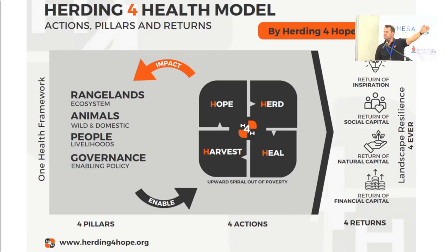Then we herd, skilled herding. It starts healing, and it starts producing a harvest, and it's a cycle. And out of that process, it has impacts, and out of those impacts, it starts having landscape resilience through the four returns, which we claim is forever, but it's mainly saying that it's generational.